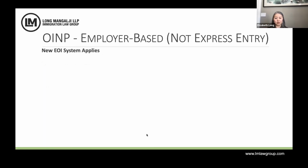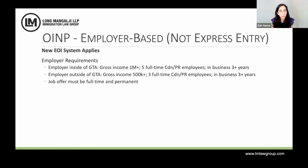Definitely. So going back to the different streams that are not Express Entry based, Ontario also has 3 employer-based streams. These are for individuals who have a permanent full-time job offer with a company here in Ontario. Like I said, there are 3 streams that qualify, but there are common criteria for the employers. Let's look at that first, and then we'll talk about the criteria for each of the individual streams.